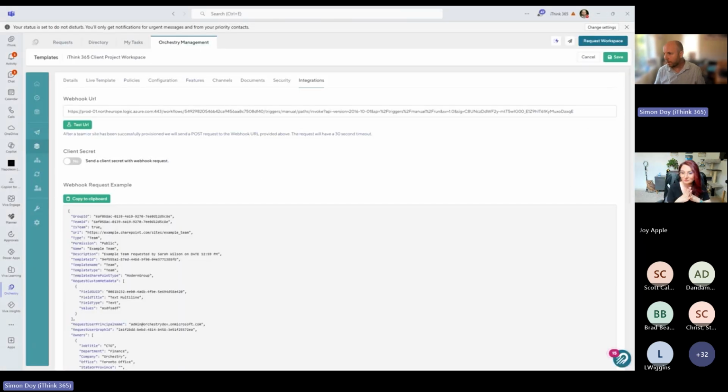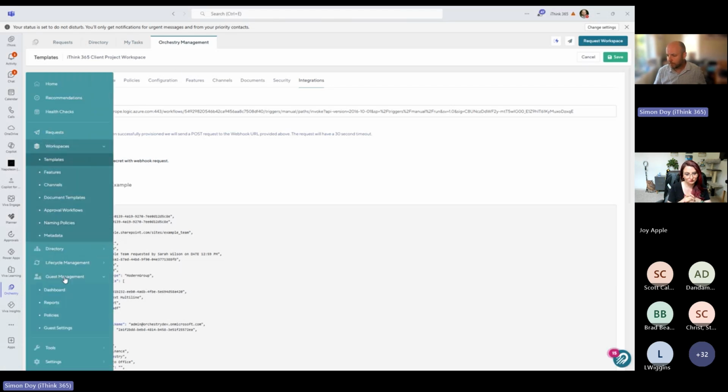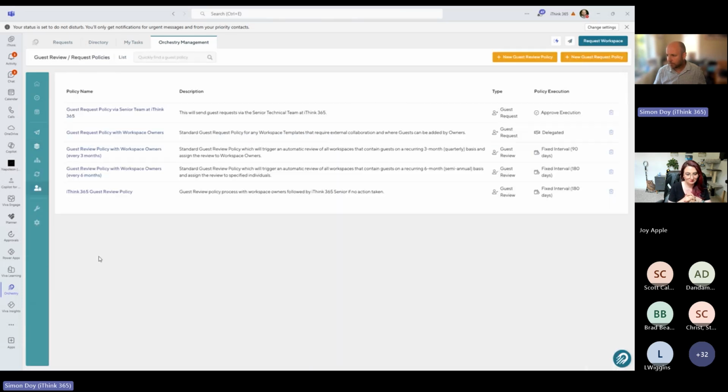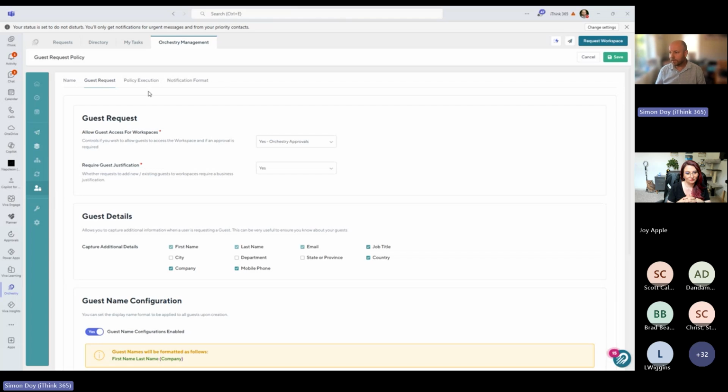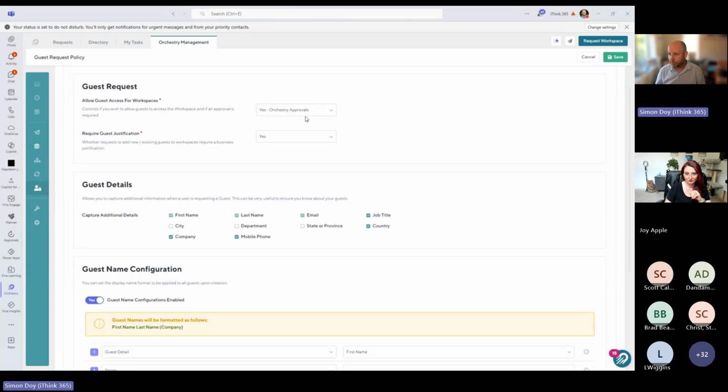So going back into the management side, I'm going to go down to guest management, and then down to policies. In here, we're not a big organization, but our guests are authorized by myself, really, by the senior team. If you're a bigger organization, you might have a central IT team that do this, or maybe the project management office have been trained up and they could do it. In the guest requests, we switch on Orchestry approvals.